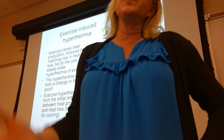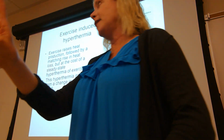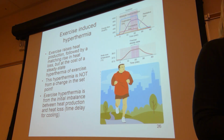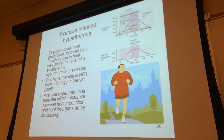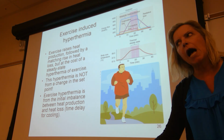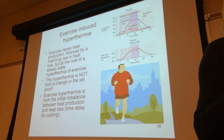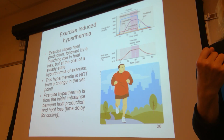If we did, arguably that'd be another reason not to work out. Keep track, I'll give you a lot of them as we go through the semester. But you do get hyperthermia. You do get warmer. That's because you're moving around and you're generating more body heat. But your set point has not been changed. You have not released interleukin-1. You have not had bacteria release lipopolysaccharides in you.